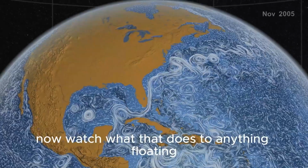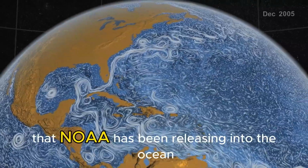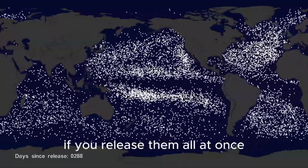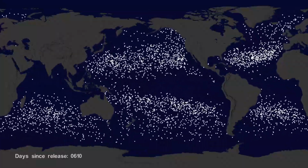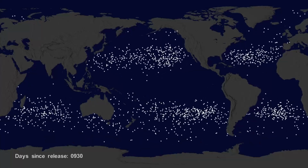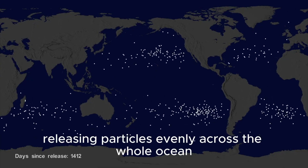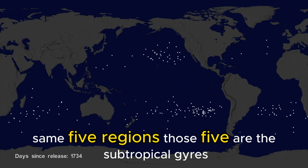Now watch what that does to anything floating. These white dots are real. They're scientific drifter buoys that NOAA has been releasing into the ocean for over 30 years, tracked by satellite. If you release them all at once and let the currents carry them, they don't scatter. They collect. Over a few thousand days, almost all of them migrate into 5 regions, and they stay there. NASA ran the same experiment inside a computer model, releasing particles evenly across the whole ocean. Same 5 regions. Those 5 are the subtropical gyres.